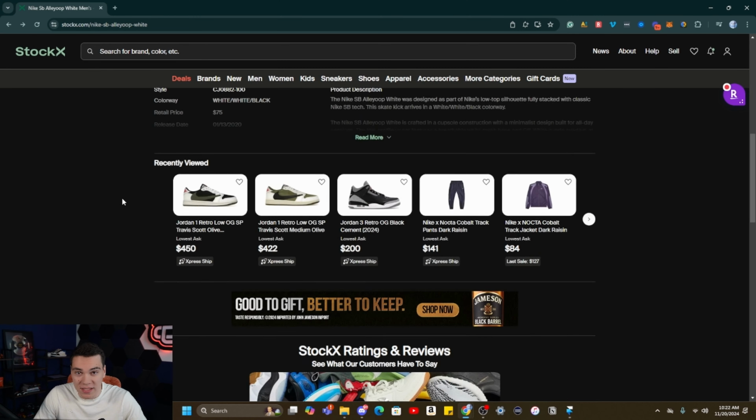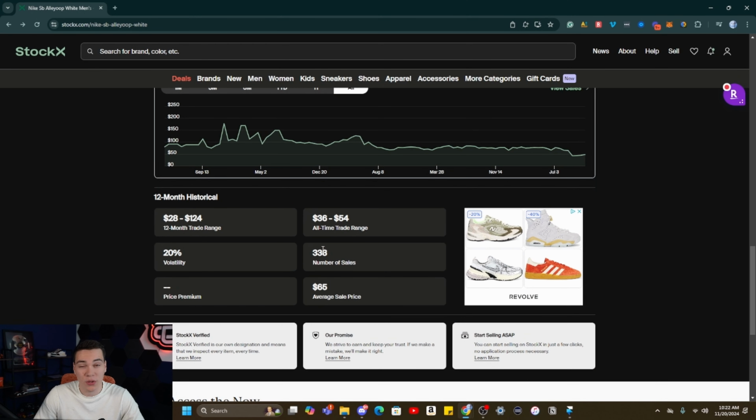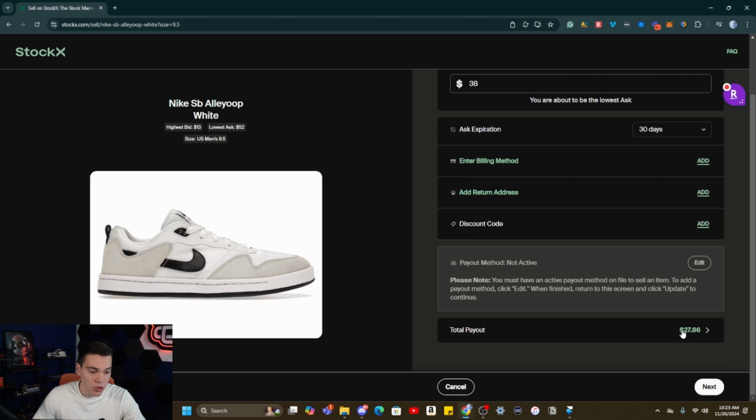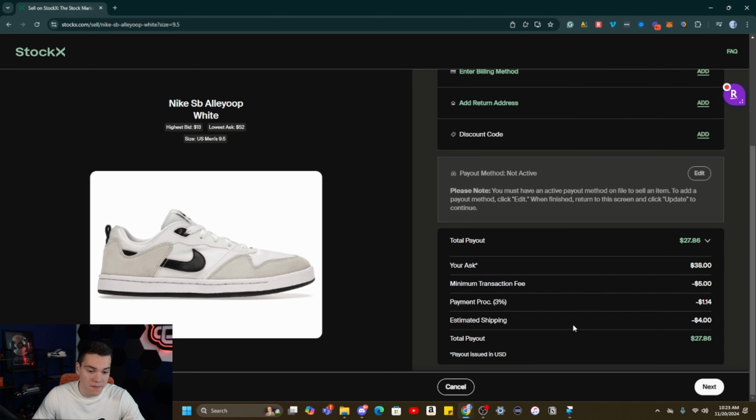But that's not all. If we check the sales volume on StockX, only 338 sales on StockX. Again, just way lower. And if we were to sell it for $38 on StockX, the same price, your payout is only 27 bucks. Here's how the fees break down. So you pay that $5 fee, 3% processing fee, which is on every platform, right? And then another $4 shipping. So, I mean, that's a big difference when your shoe is only $17.